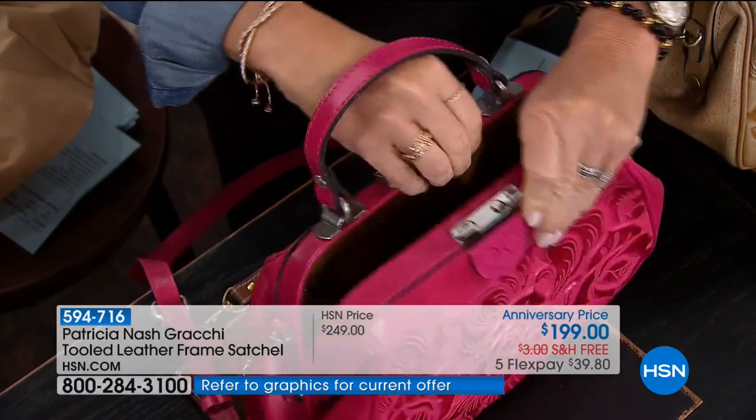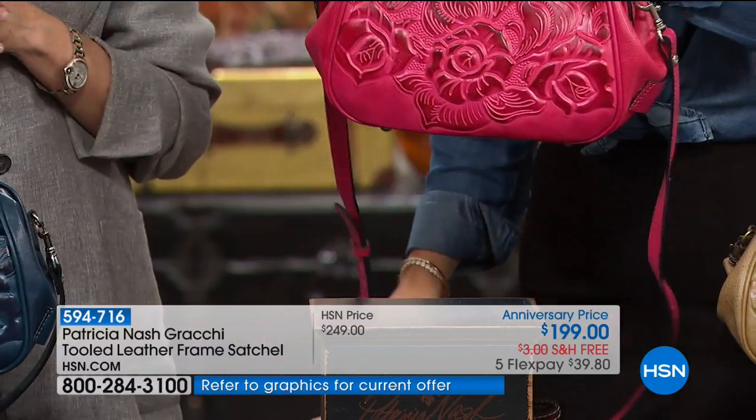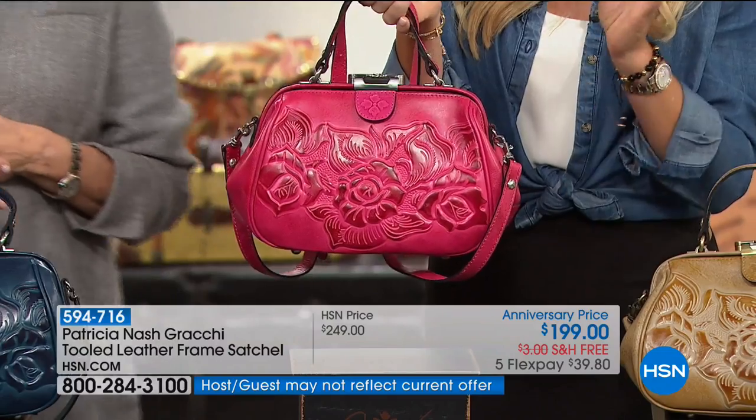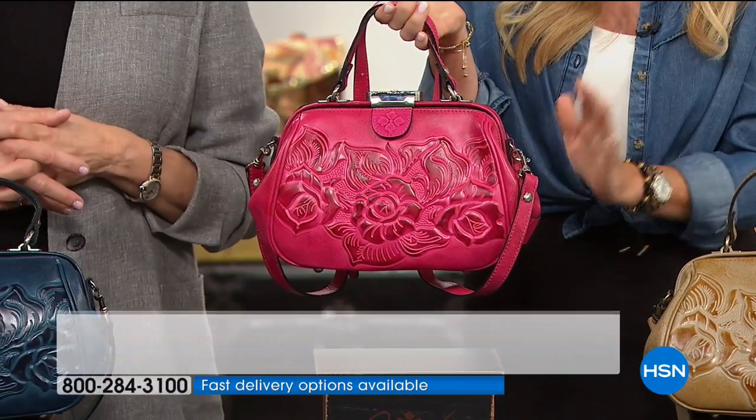Great secure closure, but when you open it up, that big mouth, like you said, you can see everything in an instant. And what's nice about it, it's the perfect size. Maybe you're saying, I don't want too big of a bag, or I don't want too small of a bag.